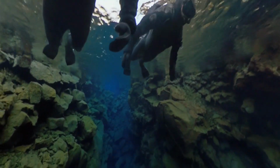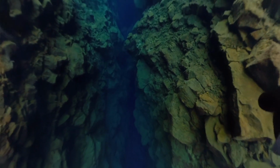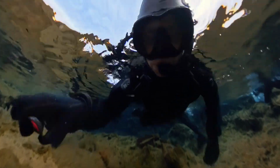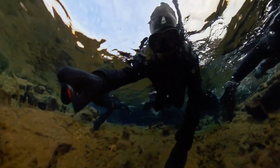Snorkeling at Silfra is truly an opportunity of a lifetime. It's the only place in the world where you can snorkel between two tectonic plates, floating in crystal clear waters fed by glacial melt. The visibility is unreal, up to 100 meters in some places.